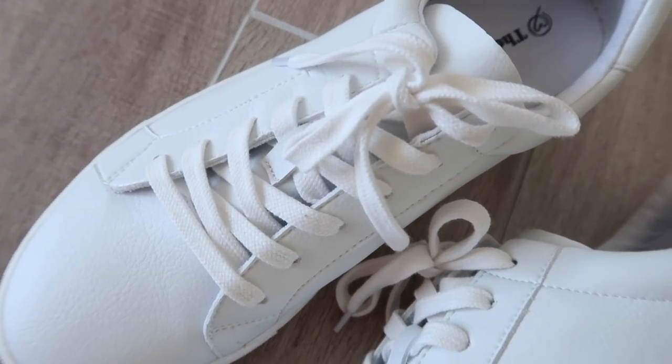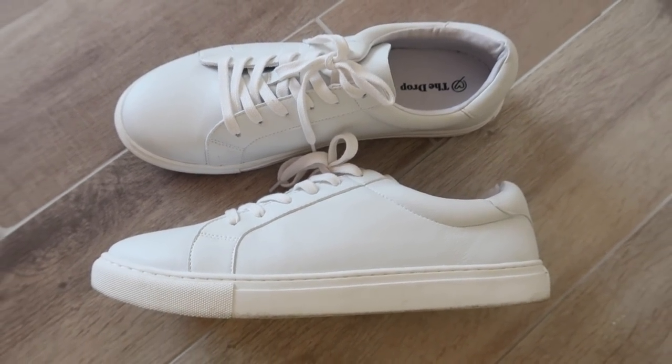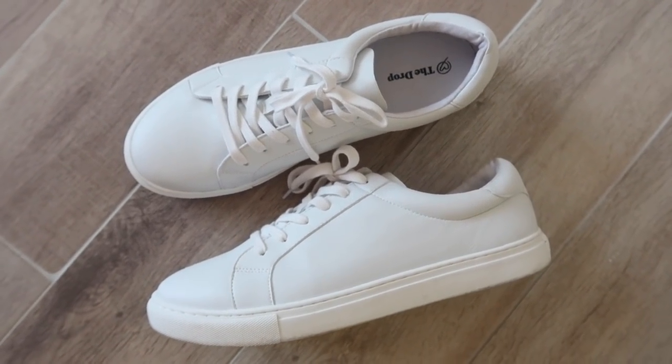Yes, these are from one of the drop collections from Amazon, and I just wanted a plain sneaker that I could throw on and take walks in, run errands in. You could just slide them right on. You don't even need to wear a sock. They are very comfortable and true to size. I am a 9.5 in sneakers. I got the 9.5. They fit perfectly. Order your exact size in these sneakers. Super comfortable. Amazon be coming through.